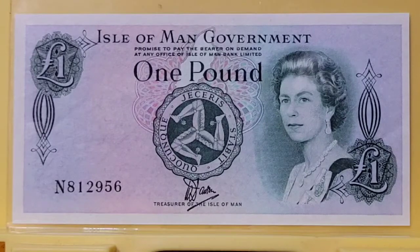Tonight I'm going to share with you a £1 banknote from the Isle of Man, and this is a special Isle of Man banknote. It was one of the first of its kind and turned out to be one of the only ones of its kind.